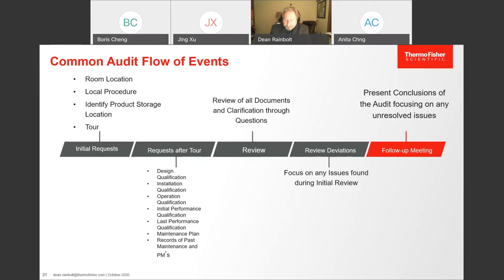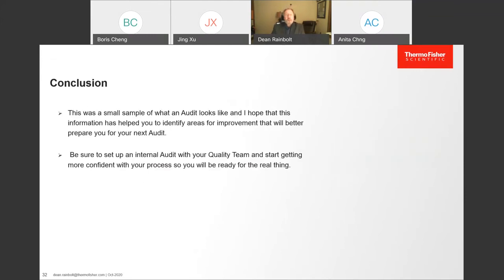Situations like that. Usually at the end of that follow-up meeting, they're usually very successful, and we've all learned quite a bit from each other. And 9 times out of 10, we find that with just a little additional information within a week or a month, we'll be able to make this a successful audit. So the conclusion.